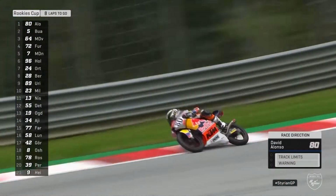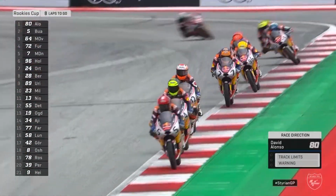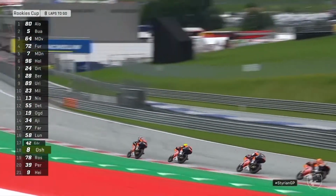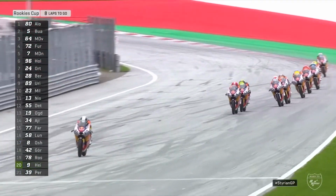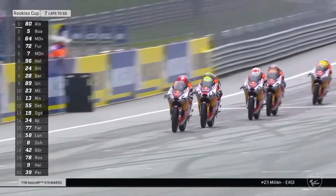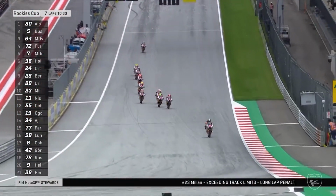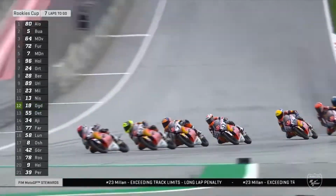I think that means then one more time he goes over the track limits, he will have to do a long lap penalty. So goodness me, same goes for the likes of Detweiler and Furusato, Ogden, Laletta, Rosenhaler, Farioli, Gorba, O'Shea, Nishimura and Perrin as well. So there you have it then, confirmation for Alex Mian, exceeding track limits, long lap penalties off the back of that group there.